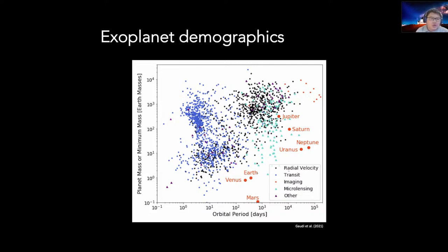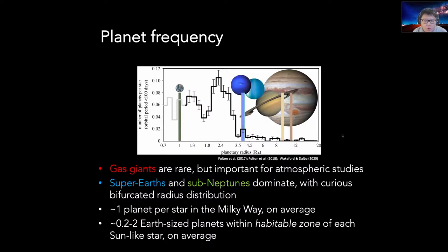These are the terrestrial planets, rocky planets that are a lot like Earth, but are somewhat closer to their host star. So they're kind of hot terrestrial planets or super Earths, as we like to call them. And so this is sort of the exoplanet menagerie as we see it now. A lot of this is thanks to both RV surveys and Kepler and TESS. And the results of these surveys have been kind of the holy grail of exoplanet demographics.